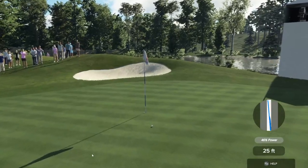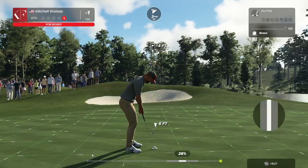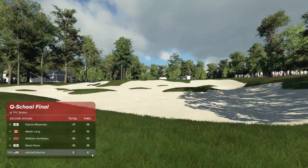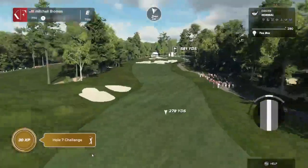If that's the right pace, this should drop. That's disappointing. Downhill putt, and certainly was robbed on that effort. Yeah, that's hard, but they seem to be losing a bit of their momentum. 2 bogeys in a row, never a good sign. Now playing a little defensively.